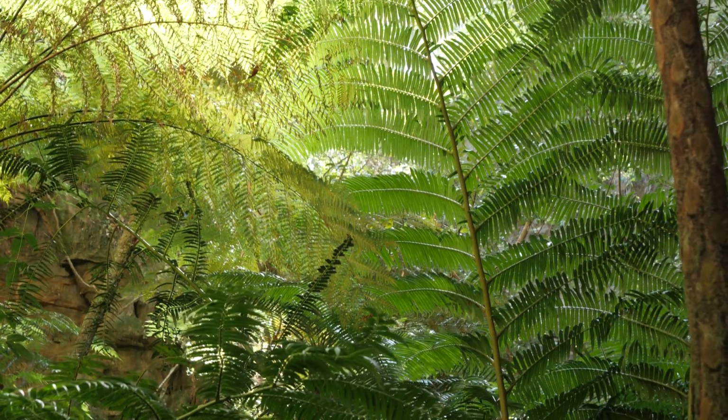There is king ferns here, which is the only place that's not coastal that has king ferns still, and that takes you back to when Queensland or Australia was a much cooler climate. But just check it out. It's pretty special.